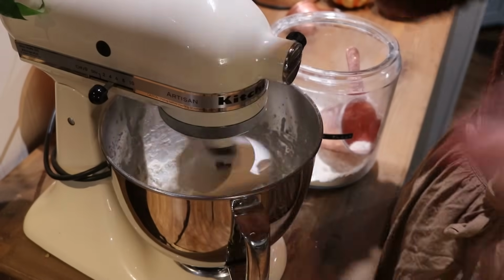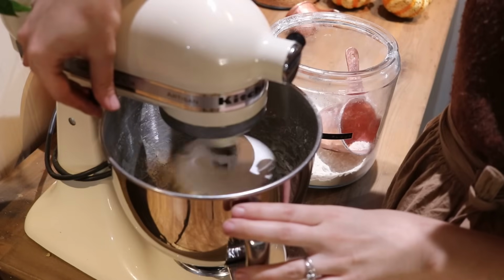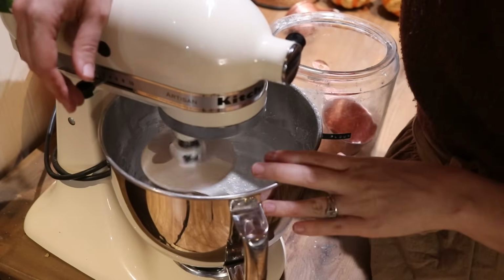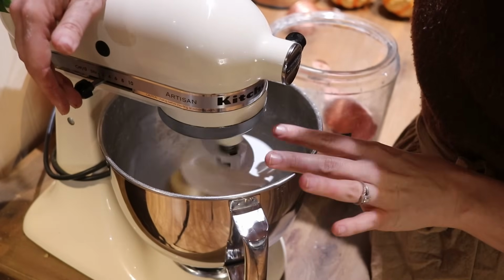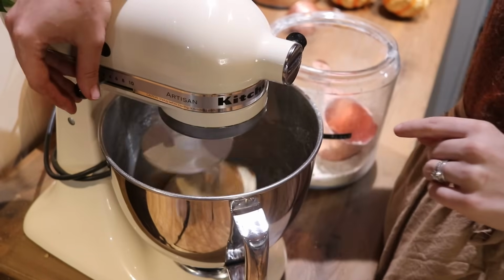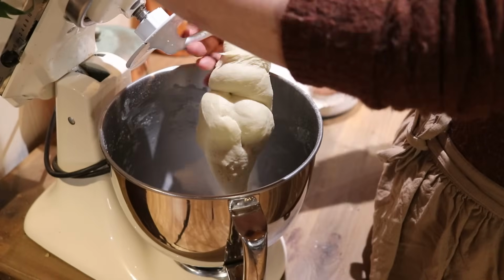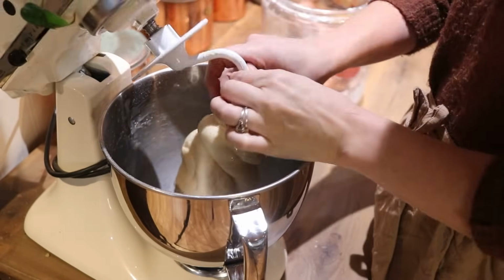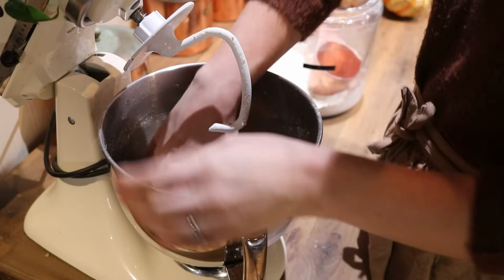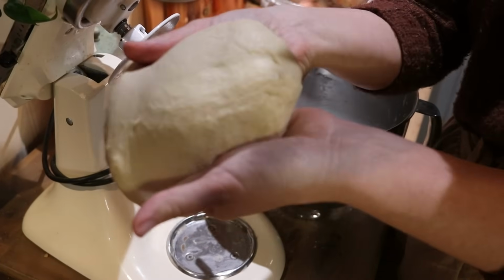You should see a dough start to form now. If it's really sticky, you can add a little bit more. Now, since I already have this in my stand mixer, I'm gonna allow this to do the work for me, and I'm gonna let it knead the dough for about 4 minutes. All right, same thing here. I'm gonna cover this bowl up, allow it to double in size, roughly 30 minutes or so. This is such a beautiful dough.